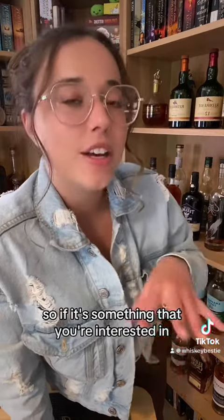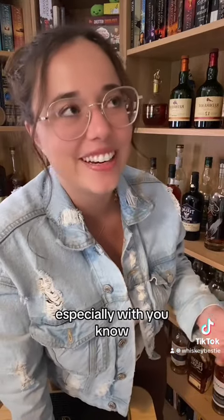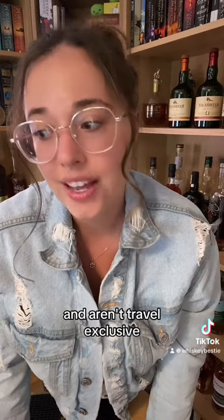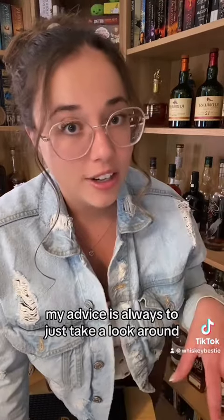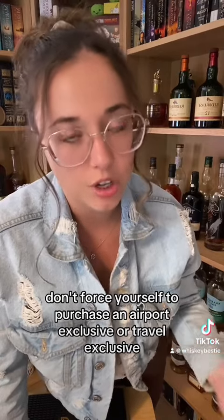So if it's something that you're interested in, it is a good opportunity to get it, especially with the duty-free prices. But there's so many things you can get that aren't airport exclusive and aren't travel exclusive that you're probably not gonna find elsewhere, or you're gonna find at a much higher markup than you would at a duty-free. My advice is always to just take a look around, and if it's something that you wanna buy and you wanna drink it, do that one. Don't force yourself to purchase an airport exclusive or a travel exclusive just because you've got some FOMO.